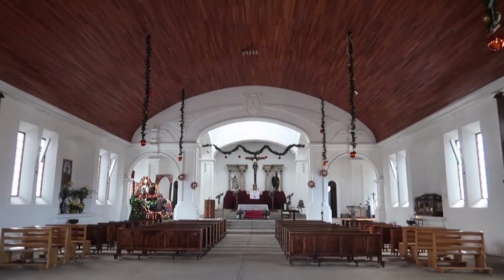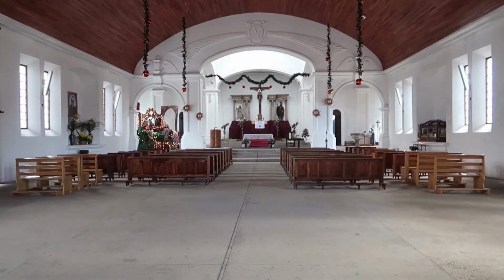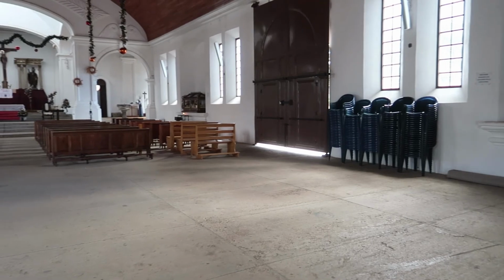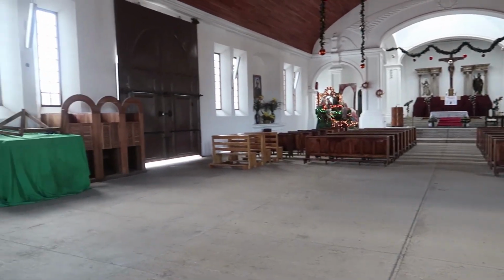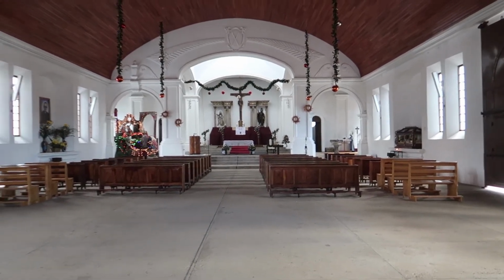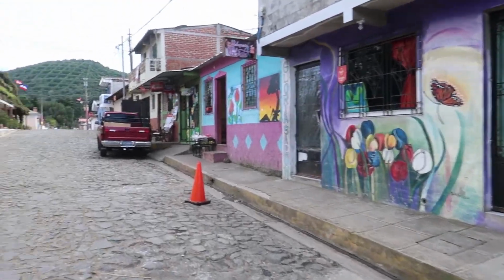This is how the church looks inside. Again, we got used to the low ceilings, very modest, not many seatings. It looks like they have chairs on the side for when people do come to mass, but it's colorful as well.